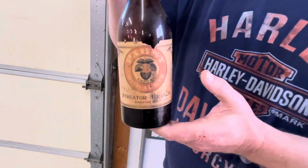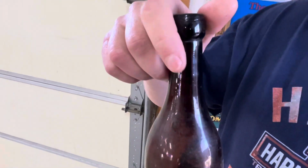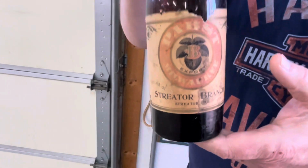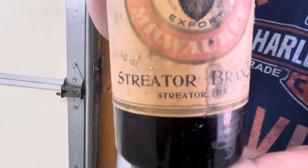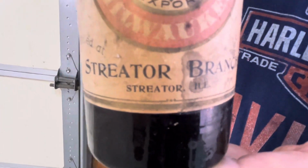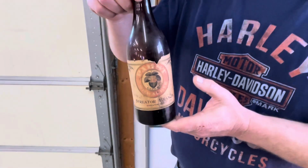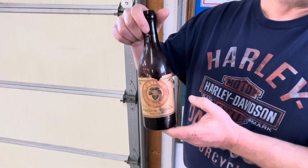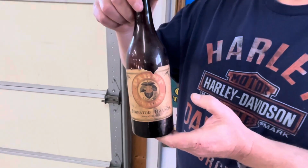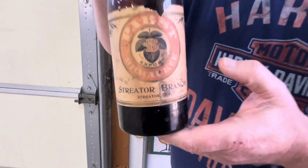I've been collecting for about 30 years, and this bottle was given to me by a friend in Pontiac, Illinois. It was found under the floorboards of a house in the attic that they were tearing down, and it was wrapped in a 1903 newspaper. When he unraveled it, he found this Pabst bottle that was bottled at the Streeter bottling plant in Streeter, Illinois. And he gave it to me.